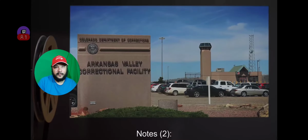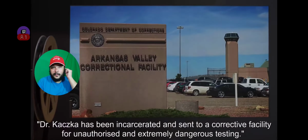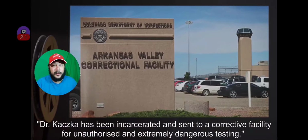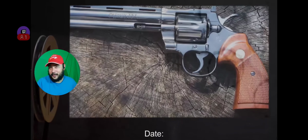Notes 2: Dr. Kotska has been incarcerated and sent to a corrective facility for unauthorized and extremely dangerous testing. They fucking put him away in a jail, mental jail.